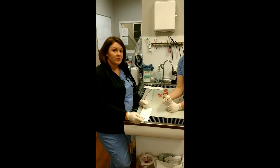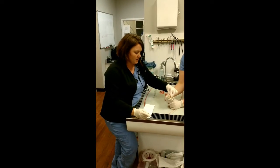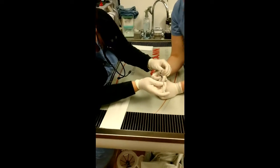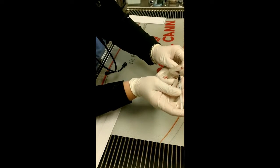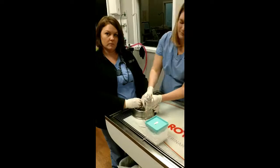So I'm going to administer an oral medication to our friend here, and all I'm going to do is grab the scruff, which will help to open their mouth, place my medication on the side of their mouth, and just gently put it in there. And he swallowed great. Good baby.